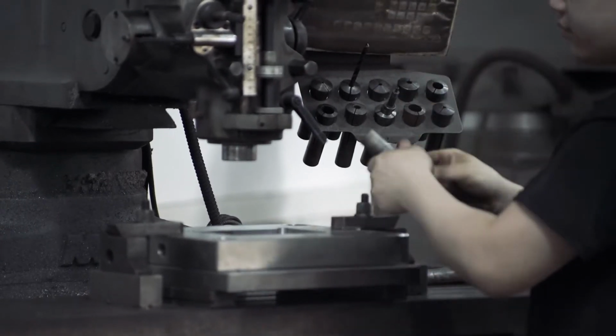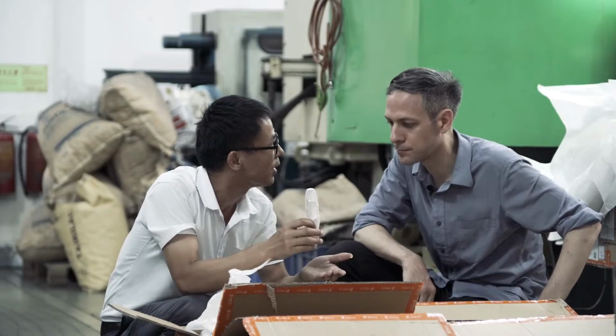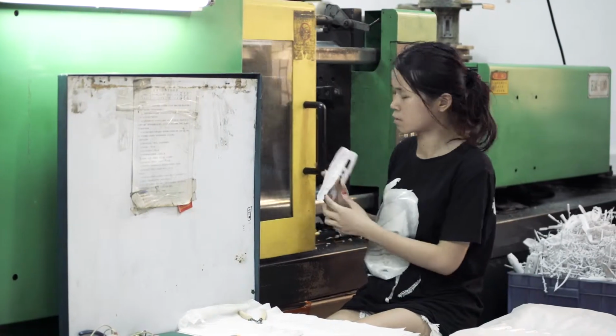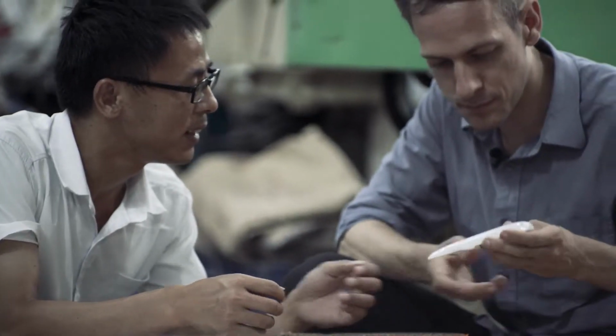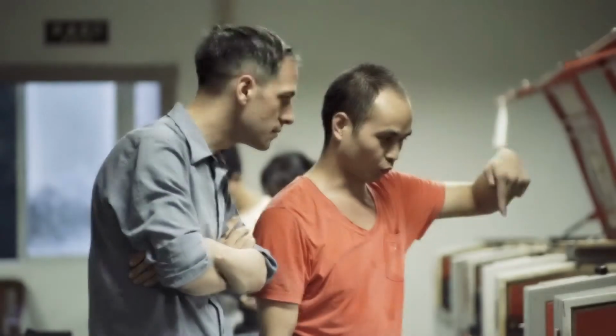Every single product requires its very own custom mold to be made of hardened steel. After the parts are injection molded, they are removed by hand from the mold, inspected, and wrapped in tissue paper to keep them in pristine form before they are painted.